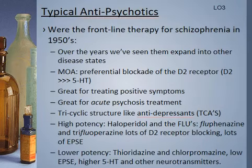And so from a historical standpoint, these were really the frontline therapy for schizophrenia in the 1950s. If you ever see any old movies, One Flew Over the Cuckoo's Nest with Jack Nicholson, or any of the stereotypical portrayals of patients with schizophrenia in hospitals and mental institutions, the vast majority of those patients were on these types of drugs. These are older, and over the years we've seen them shift or expand into other disease states.